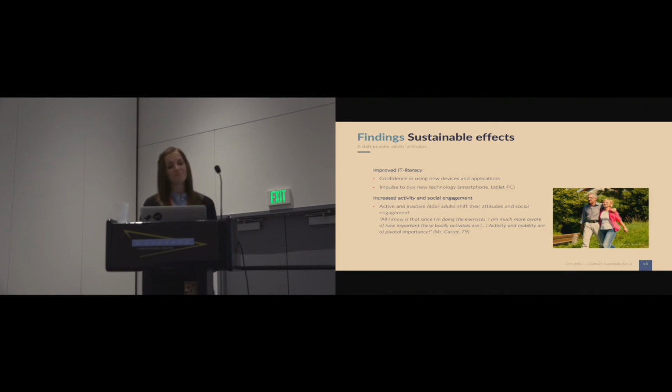And two more findings. The first one, I mean, it's obvious that when dealing with technology, the confidence using such IT stuff increases. But the other one is the much more interesting one. So fall prevention has a really positive effect on increased activity and social engagement of participants. So especially the active and inactive older adults shift their attitudes and social engagement. They become more aware of the importance of physical activities and their influence in their social life.